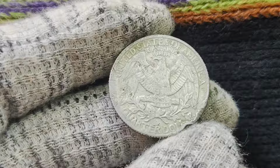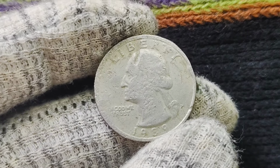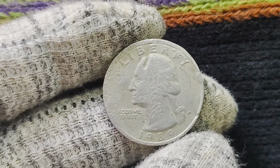This error can also appear around other areas of the coin, like the lettering and the profile of George Washington himself. The most important thing to keep in mind is that not every 1989 P Washington quarter is worth millions.